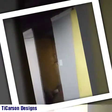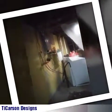This was already an existing opening where we just had a slide door, and as you can see, that's an exterior door. We have a walkout basement. So this is already an opening here. So basically when you would walk in, and where this opening is, we're actually going to put a barn door here.